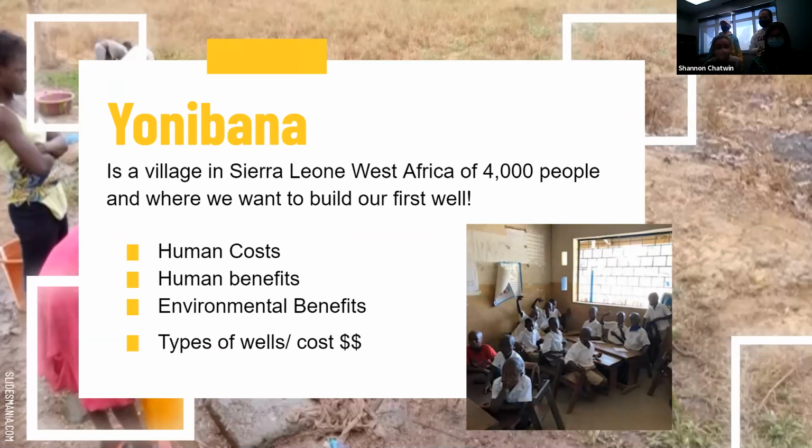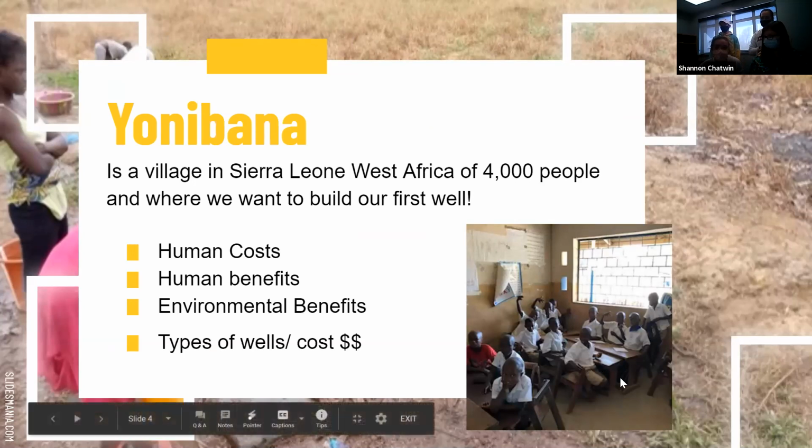We're going to go over some of the human costs and benefits of this well, as well as some environmental benefits that can come from us constructing this well. We're also going to talk about different types of wells that we could possibly build and what sort of costs, monetary wise, are associated with those wells.